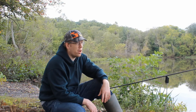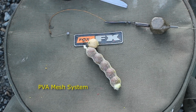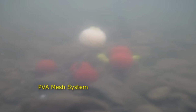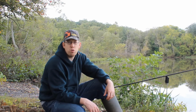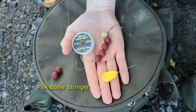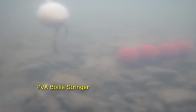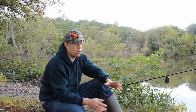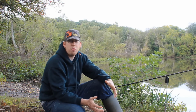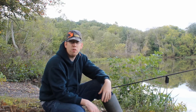Another way to chum with boilies is to use PVA systems. You can use PVA funnel mesh systems, or you can use a PVA stringer, where basically you string the boilies like a pearl necklace onto a piece of PVA string, and then you tie that string onto your hook or lead. You chuck it out there, the PVA dissolves, and there's a nice little row of boilies right up next to your hook bait. So all great methods for chumming boilies, work really good. Well, hopefully this information about boilies will help you out and teach you something new and help you put a few fish on the bank.